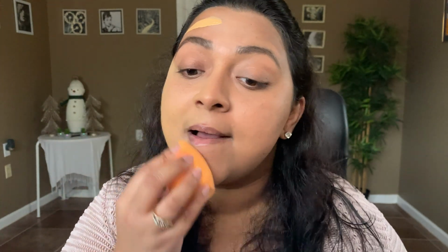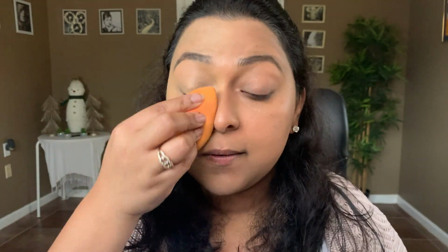I really did not. So as you can see, the shade is completely off. It is a tad bit lighter and a tad bit warmer, I would say. If this was a neutral undertone, I think this would match pretty well. But this is much more warm. That's my mistake. That's not e.l.f.'s mistake. But we are gonna see how it's gonna cover.